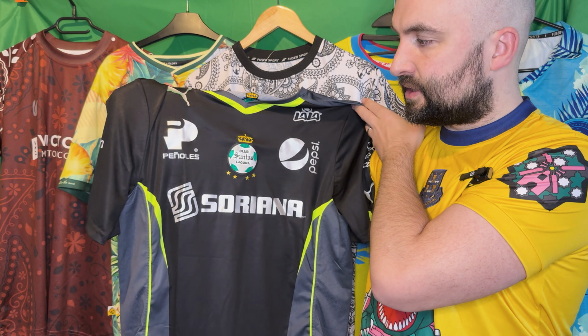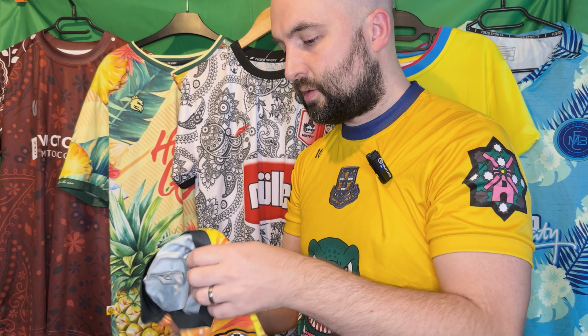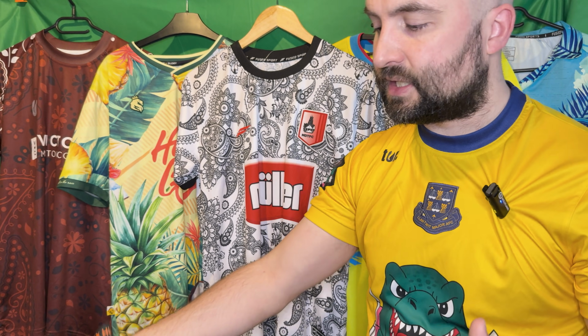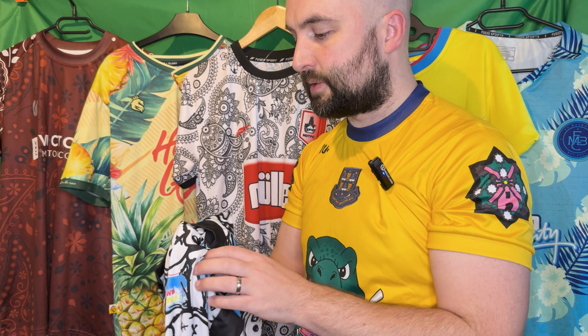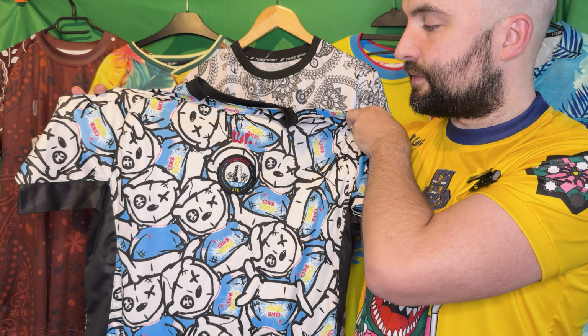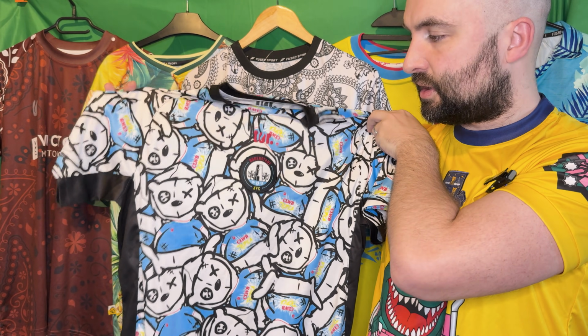Another really nice Santos Laguna, black and yellow one. You guys saw I had a whole load of these Phoenix ones. I got another one of those in, so you might have seen them in a previous video. Here we go, talking of Tour Sports, here's one that came through. The Club Tropica one, which I also have a copy of myself somewhere. The really nice Roger Stone Club Tropica.